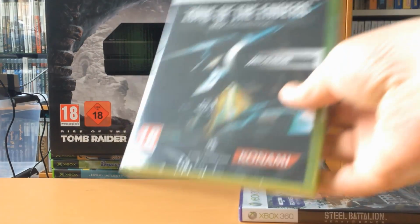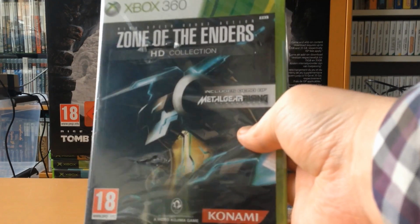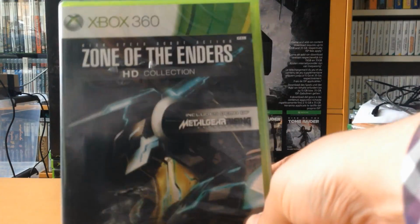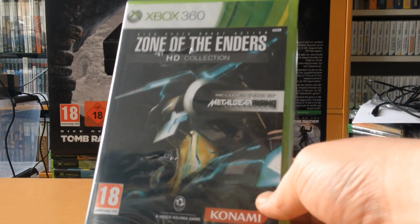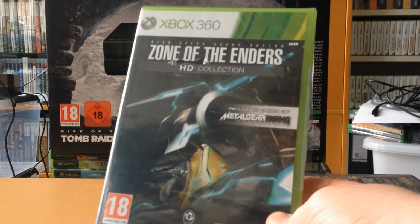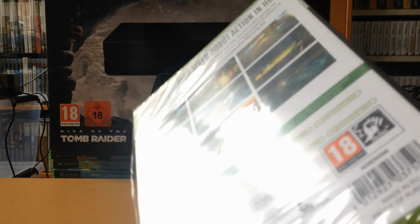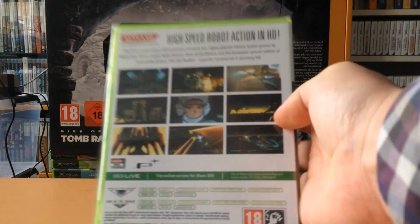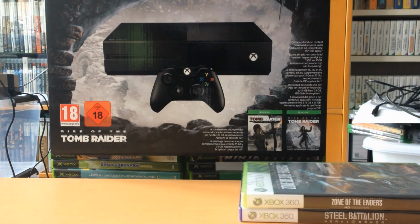Got this one on clearance as well. Zone of the Enders HD collection. It's Zone of the Enders 1 and 2, I think. Which is kind of a package deal. You can't really have one without the other. The story, as far as I've been told at least, kind of stops halfway. So you really need to get both of them. Looking forward to playing that for sure.